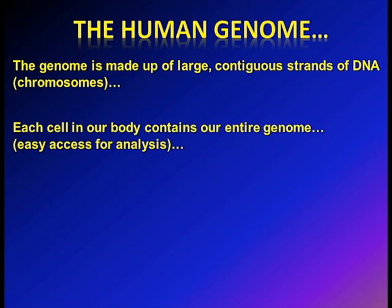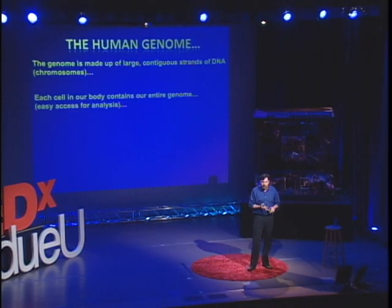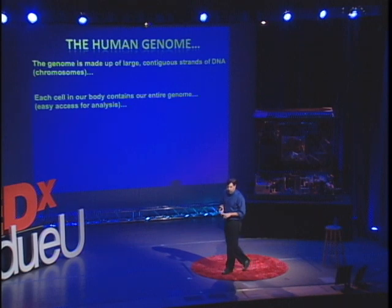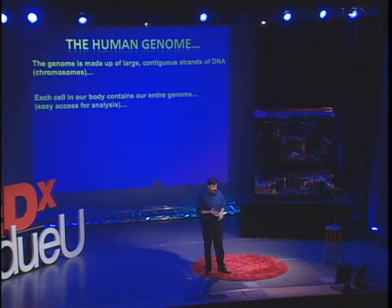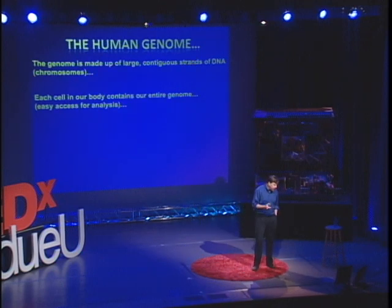Importantly, each cell of our body contains our entire genome, which means if you want to use genetic information about a brain disorder or something about the liver, you don't have to go to that tissue to get it. In fact, most personalized medicine applications that are emerging, last year and this year been very big so far in this, use a cheek swab, basically a Q-tip rubbed against your inner cheek, mail it off and do that.